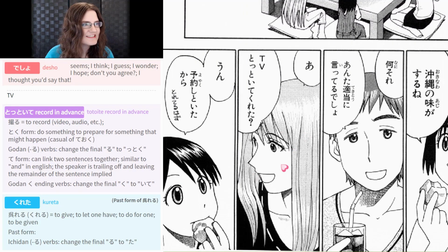And next we're changing the subject over here. This is Asagi. She's like, oh, TV totoite kureta? So TV is television. It's an English loan word. And this totoite kureta is a lot. First, we'll just break down this totoite. This is the te form of toru, which means to record a video or audio, so to record TV. And so this toru would usually have a ru right here, but it gets swapped out to a tsu and toku in its toku form, which is just to do something in advance, in preparation for the future. So like, did you record my TVs in advance of me coming back and missing them?